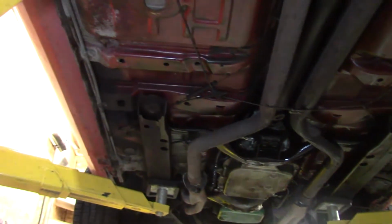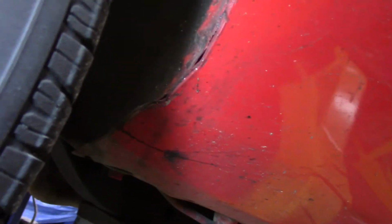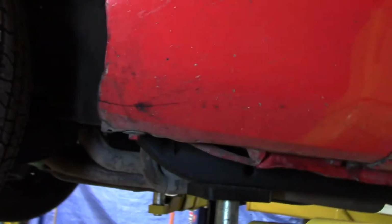Here's a look at the trunk drops. Perfect shape. You can see the quarter lips, beautiful. The floor pan's also that red paint they put on there. Car was not undercoated. Something happened to the bottom of this driver's side fender here. It actually kind of ripped the lip off, but I think we can fix it.